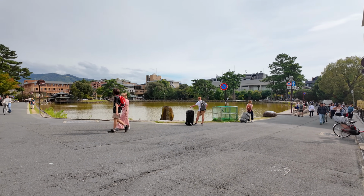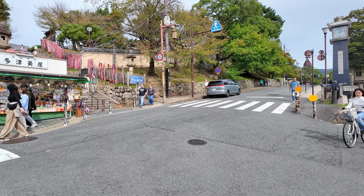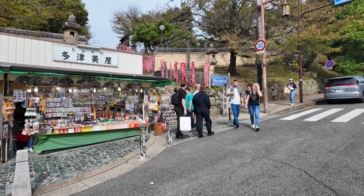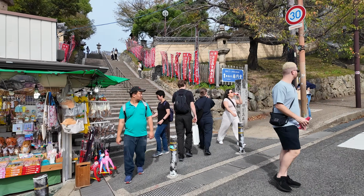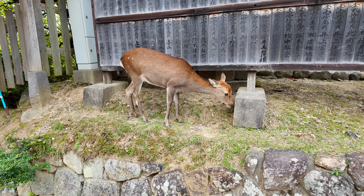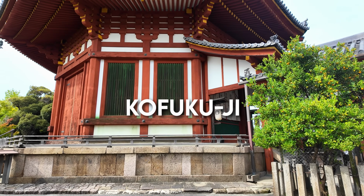Look at this beautiful big lake. And then up here is where Kofukuji is. So this is the main entrance in, but they do have another entrance on the other side that is much easier if you have like a wheelchair or strollers, and so that will be here on the map. We've spotted the first deer. Oh my gosh, they're so cute. Wow.